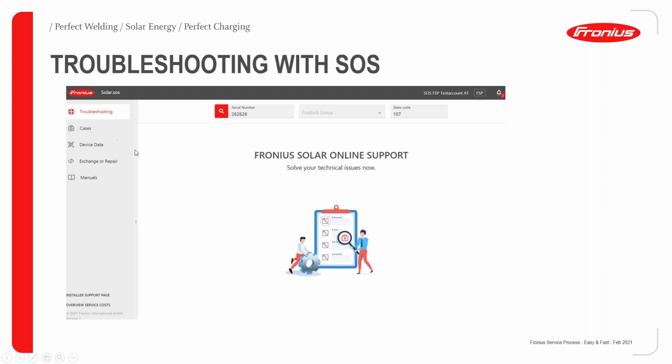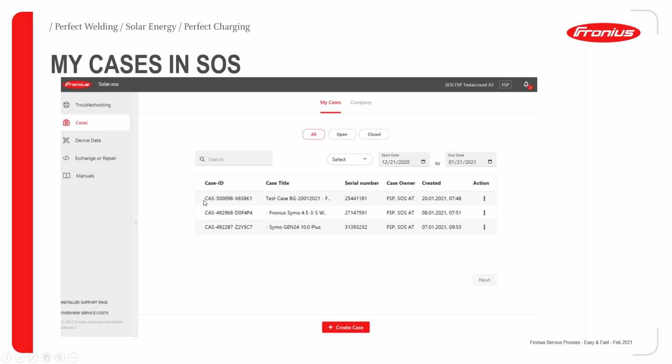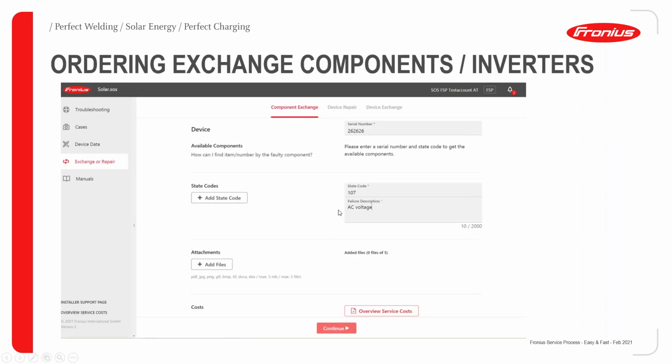Under cases, you can always follow all the cases you have created, and you can see the case title, serial number, and details. When you go into the case, you can see much more information about what you have been doing. As I mentioned, please watch the upcoming webinar on the FRONIUS SOS tool, where we explain in detail each and every step. This webinar explains in brief, in general, how to do an exchange or service with FRONIUS.